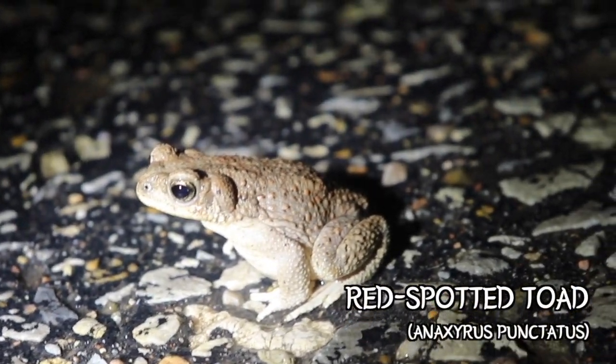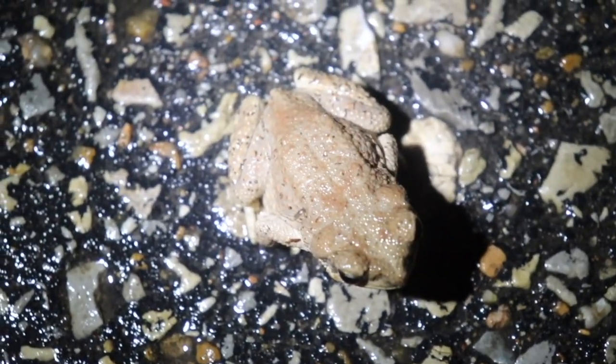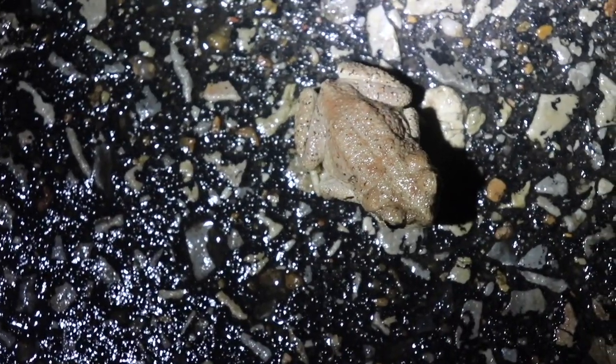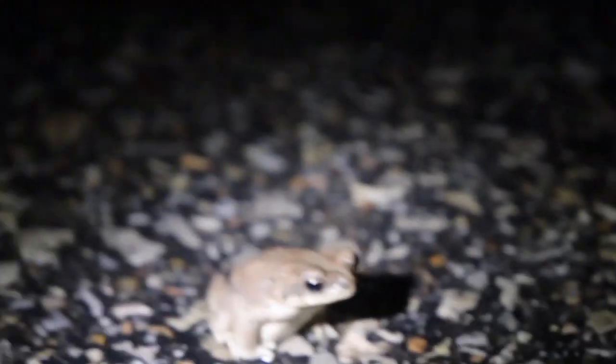How about that? This is my first one. I've never seen one of these guys before. The spots are very, very faint, which is something I was expecting based off of pictures I've seen of these guys. Their spotting is not insanely obvious. Beautiful little toad. The head shape is really interesting. It almost looks like a cane toad. That is cool. All right, I'm gonna help him off the road and keep going, but this is just great. We're already getting tons of new species for me.